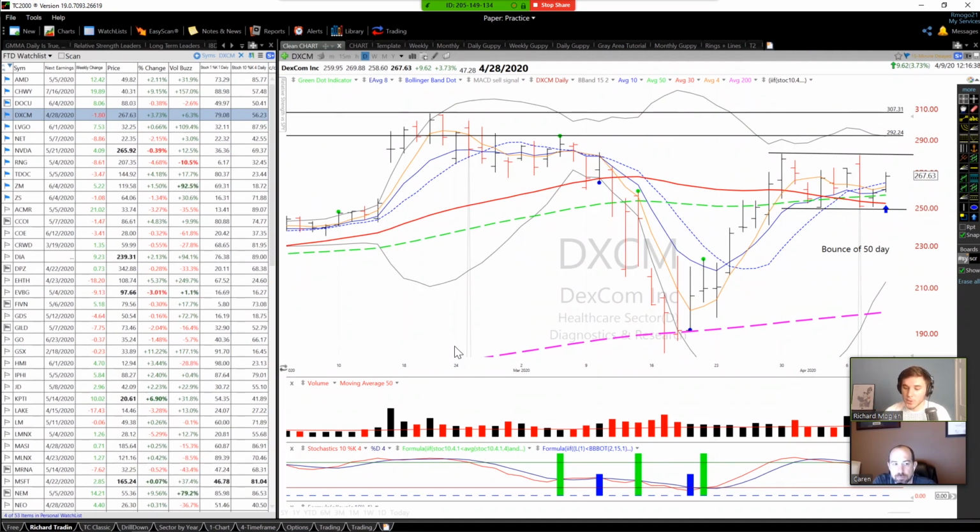Earnings up 105% last quarter, sales up 37%, after-tax margins up 23%. The estimates for 2020 are up 12%, and for 2021 up another 42%. And one thing that I look for, as well as making sure a stock is over those key moving averages, is that group relative strength.